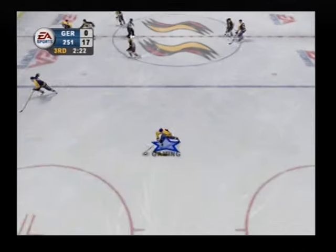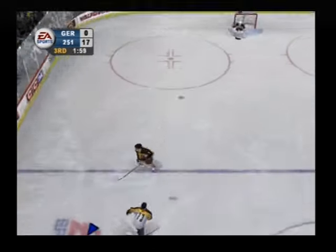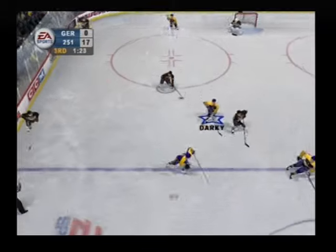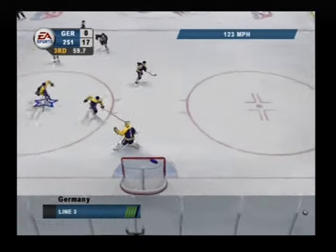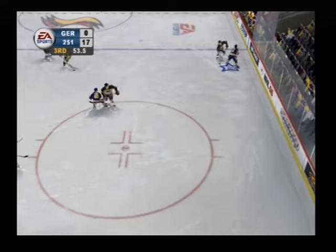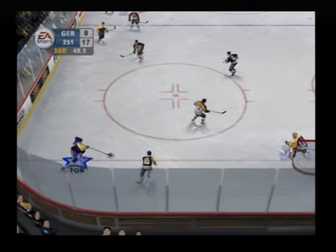Face-off won by Bullseye. Bullseye takes control of the puck. Less than 2 minutes to go here in the third. Booze! He's into the attacking zone. And he pokes the puck away. We're down to the final minute of the third. Biff!